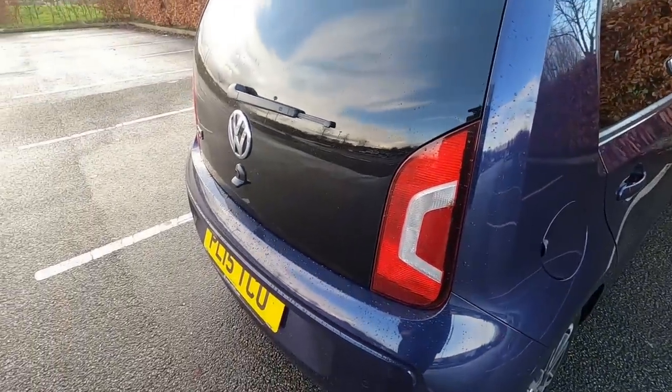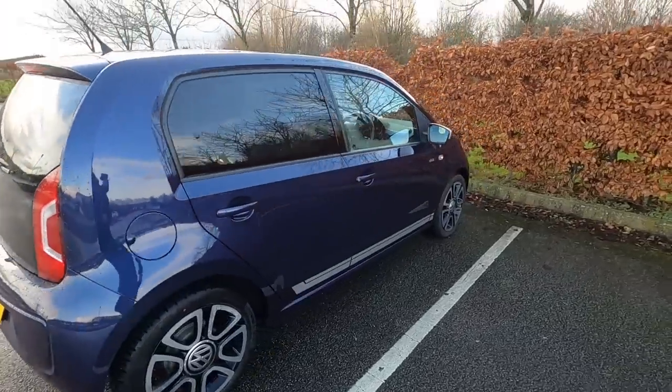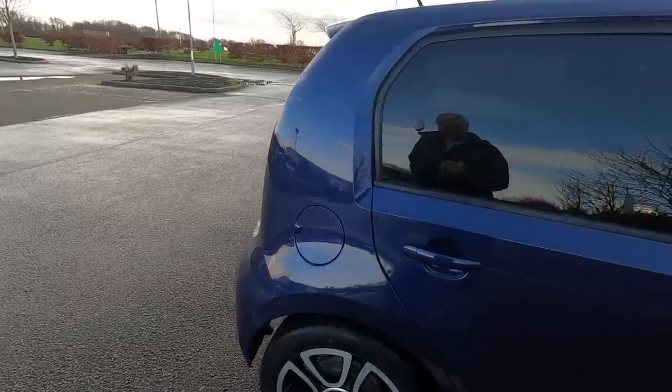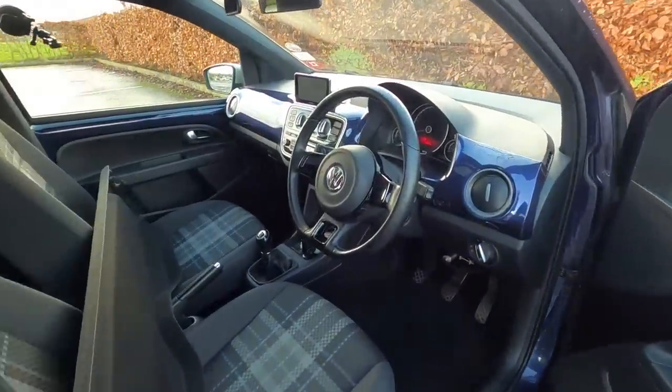I quite like the design of it. I was always attracted to it. Just thought it was quite neat. Filler caps on this side. And it's quite stylish.